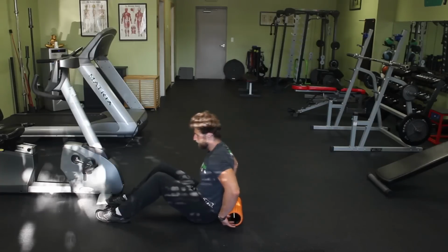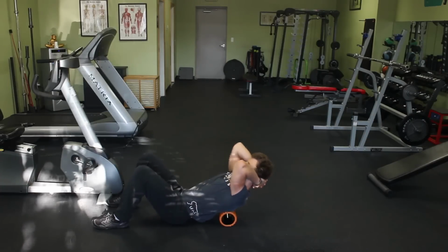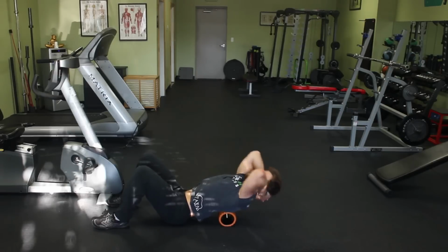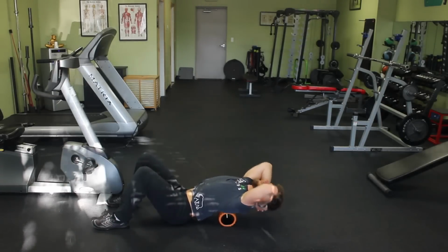All right, so now I'm going to show you some really cool exercises that you can do to address these things. The first thing that we're going to do is a thoracic spine mobilization, okay? So what you can see me doing right now is laying on the floor. I'm putting a foam roller underneath my lower back, putting my arms around my head, and I'm really just using that foam roller as a fulcrum to allow my upper body to bend across it.